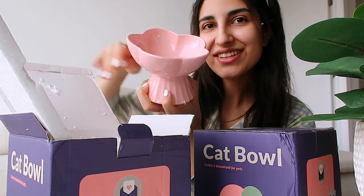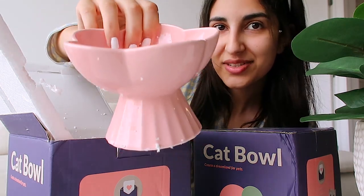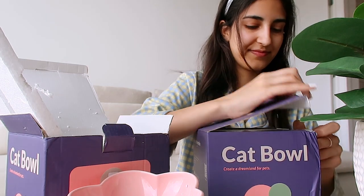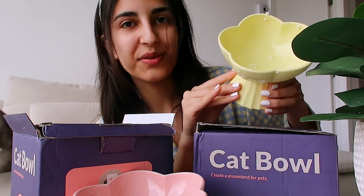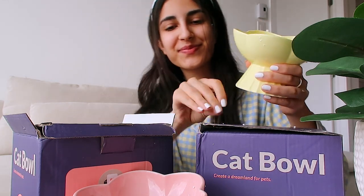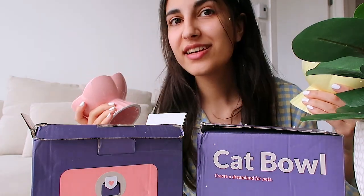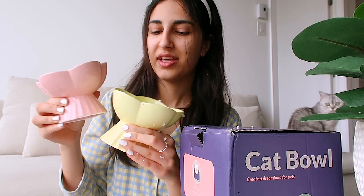It's so cute, guys, look at this. It's really high quality and the size is just perfect. Let's open the other one. And this is the other one. It's so cute. I'll use one for her water and one for her food. I think she's excited. She knows these are for her. So first I need to wash them and then I'm going to actually use them.